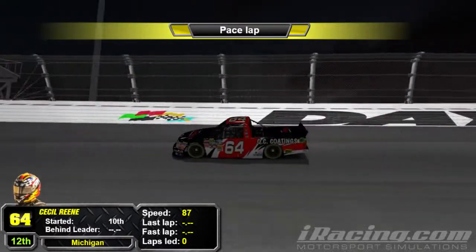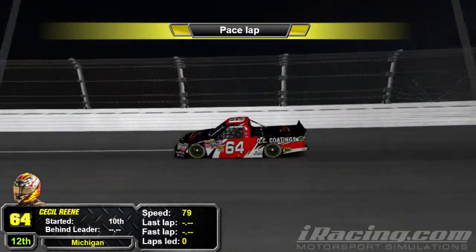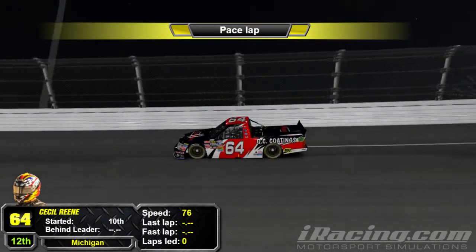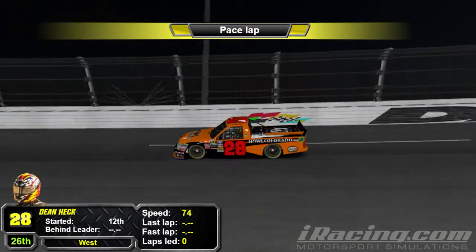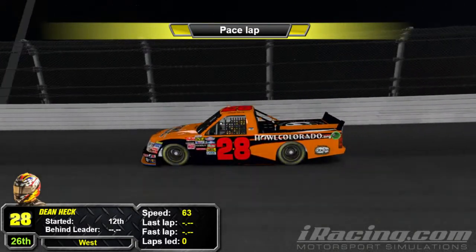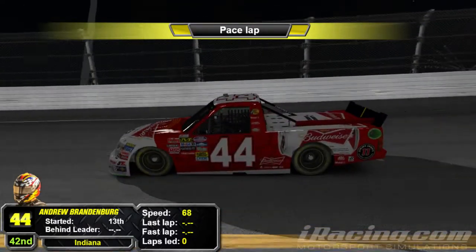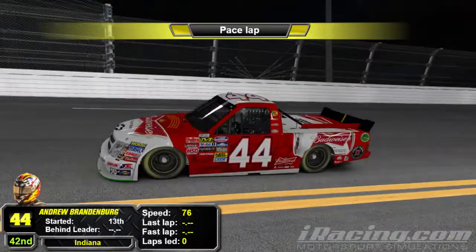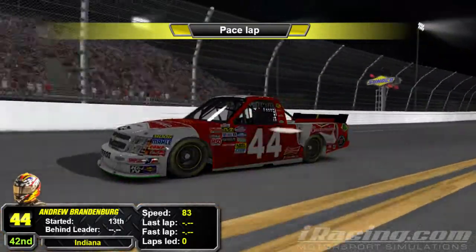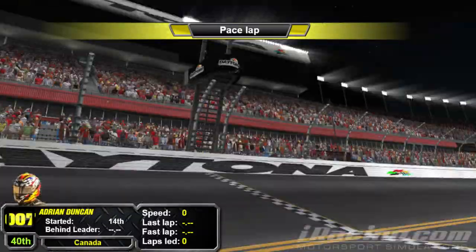Kerry Cleaver starting 11th in the Puzzle truck. I believe this is an autism awareness truck. Good job, Cleaver. Dean Heck starting 12th in the Howl, Colorado.org Chevy Silverado. Nice colors. Andrew Brandenburg in the Budweiser King of Beers Chevy Silverado. Adrian Duncan in the 007 starting 14th. Bobby Stewart 15th. Full Throttle Racing 2014.com Chevy Silverado.